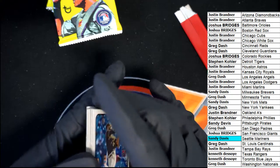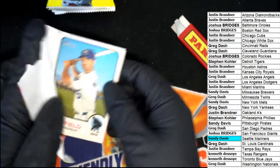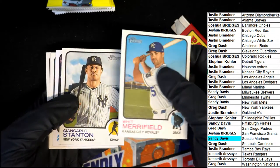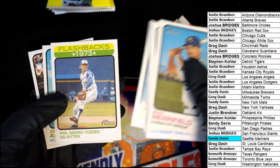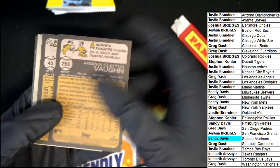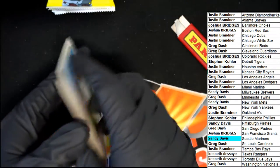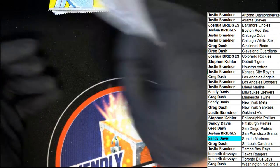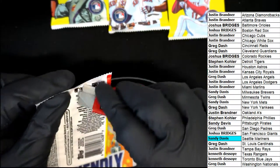All right, we need a big hit. We need a big image variation or just something crazy here. It's getting toward the end of the break. And we have not seen a parallel yet. Not a single parallel. Andrew Vaughn. Getting toward the end of the break, we have four packs left.